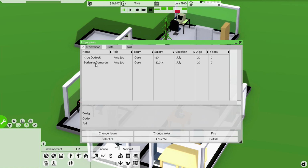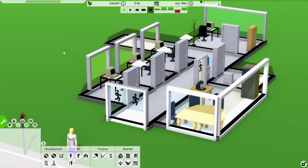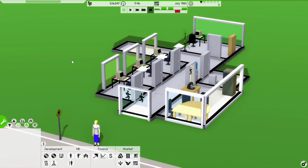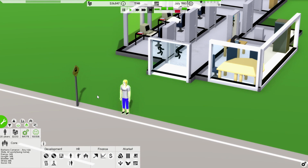So what I'd like to do here is do some more contracts, get a little more money so I can afford them, and then have enough money saved up so I can still pay salaries while we work on our first real project. So let's do that. Who is that? Oh, that's Barbara. Okay, she's going home. That's fine.